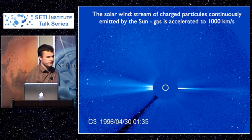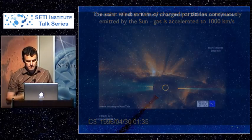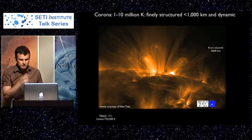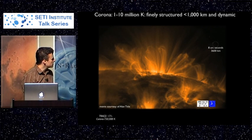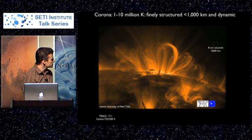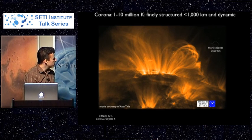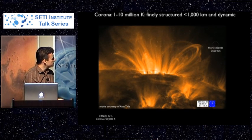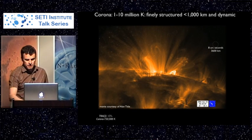This light is extremely faint. It's orders of magnitude, many orders of magnitude fainter than the surface. So the corona is very finely structured. This is a movie from Trace, actually, that shows a filament eruption. But you can also see there's a lot of dark features that pop their heads up and stick out into the corona. The corona itself is all these coronal loops, these loop-like features that are continuously changing.